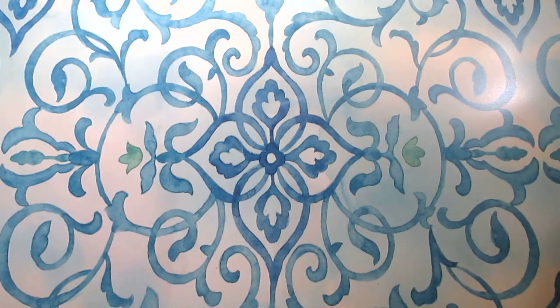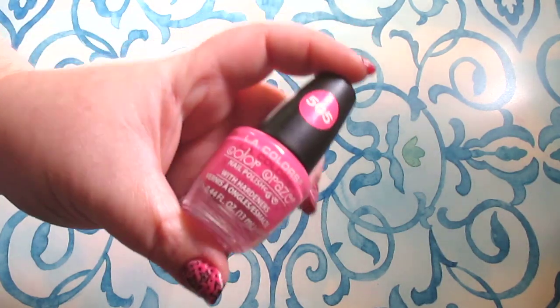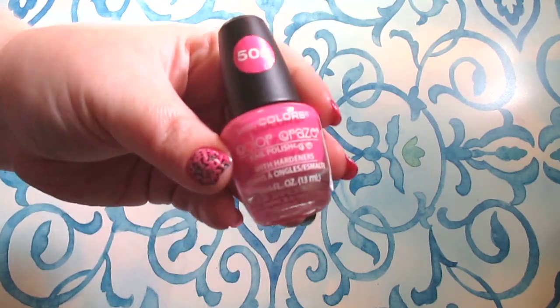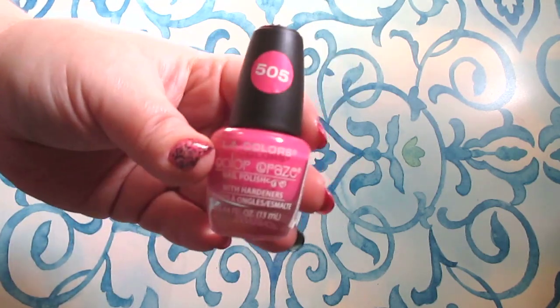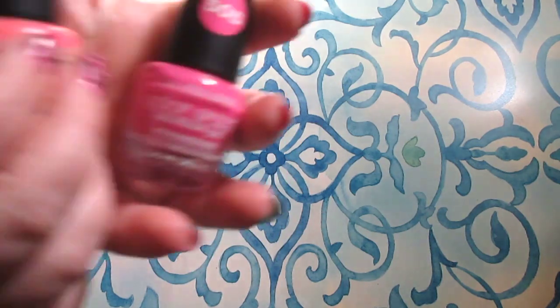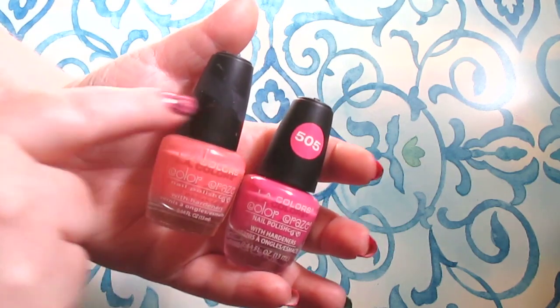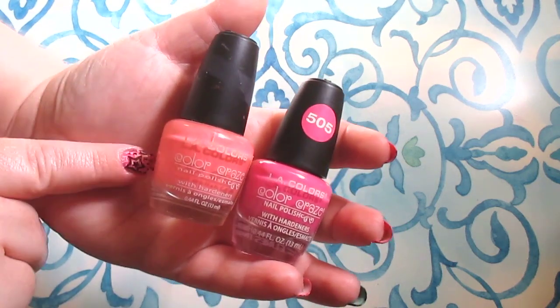Now next up, I found new LA Colors nail polishes, and honestly, I kind of think a couple of these are renamed, and that's okay. The first one I want to draw attention to is Pink Bubbles, and this polish has been reformulated, recolored, because this is the original Pink Bubbles here. The one without the sticker right here is the old one. It's more neon.